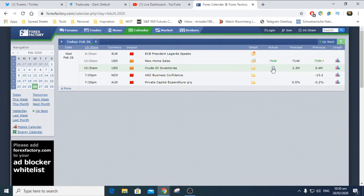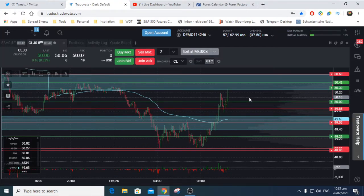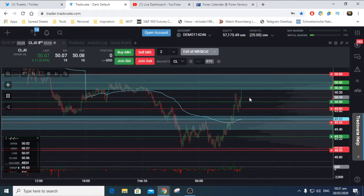So the key to trading is when you have big days, you have big days. When you don't have big days, try to minimize your losing days. And break even, being flat, is always a position. So come on, it's a minute past. Target 30 so far.